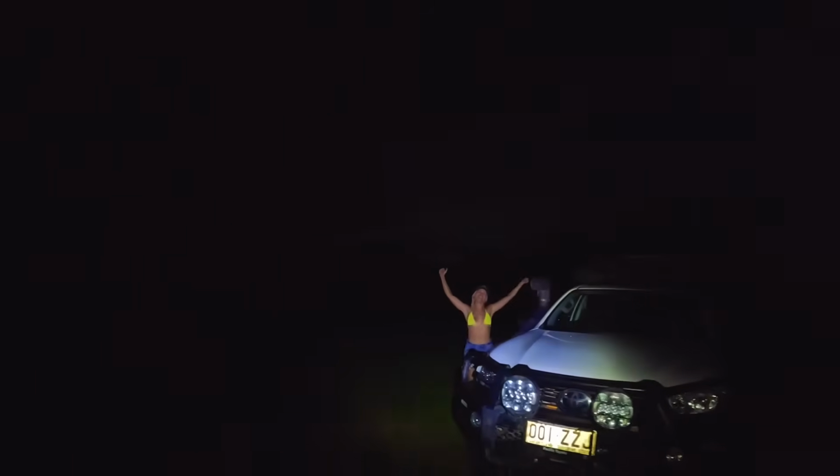Here she is. Here she is, guys. Shit, that's bright. All right, we're going to chuck some slivies out, aren't we? Mate, I so hope we get one. We're going to get one. Do you want to hook one on? You can hook it up.